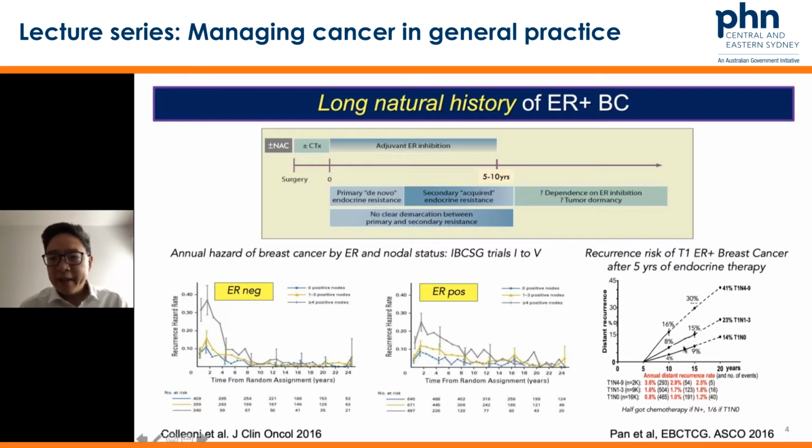And this curve here just shows that even after 5 years of adjuvant endocrine therapy, which used to be the standard duration of therapy, even in patients with small tumors such as the T1 and 0 tumors, there's an ongoing risk of recurrence, and that risk increases over time cumulatively. Obviously, the more lymph nodes you have and the larger the tumors are, the higher the risk.